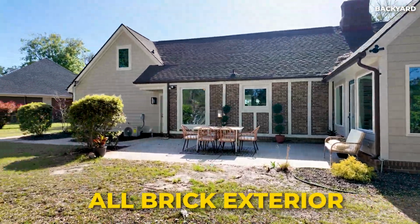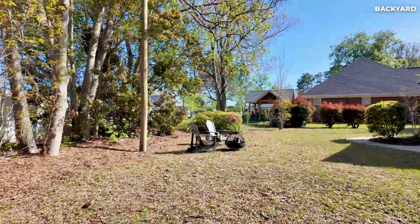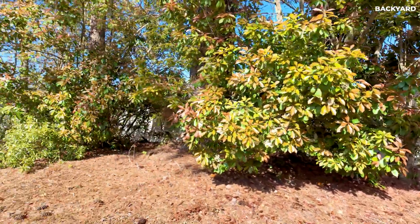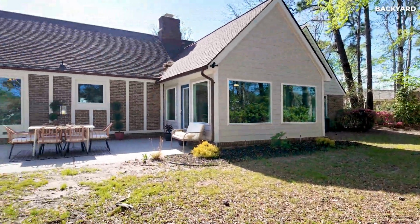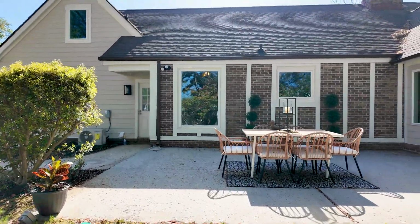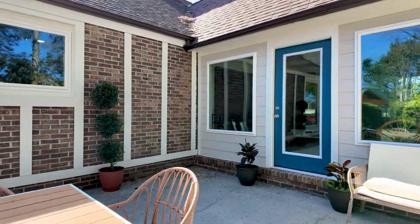Again, all brick exterior, lots of privacy. Even though you're surrounded by homes, the way this lot is set up, it really doesn't feel like it. You have lots of trees, lots of nature. Now I just did 2 full spins, so I'm probably making you a little bit dizzy. You could even add in like a screened-in porch back here if you wanted to. There's plenty of room for it. I think that would look super good.